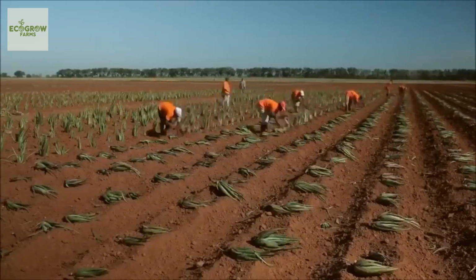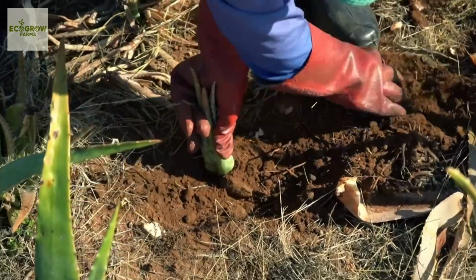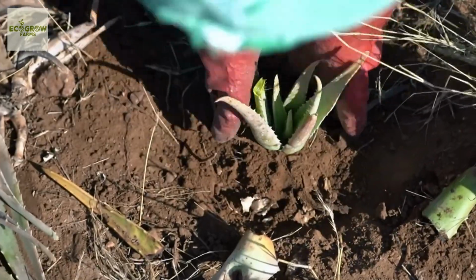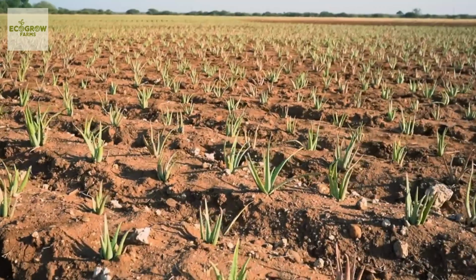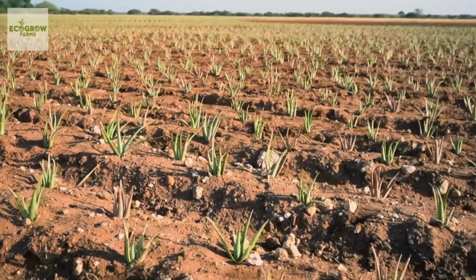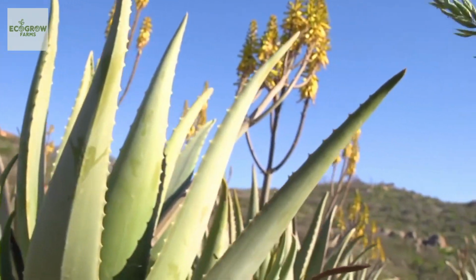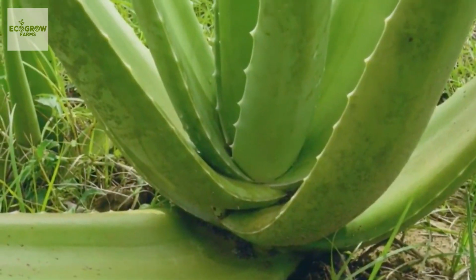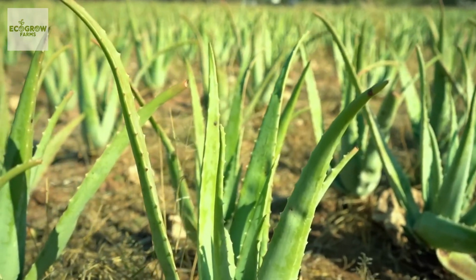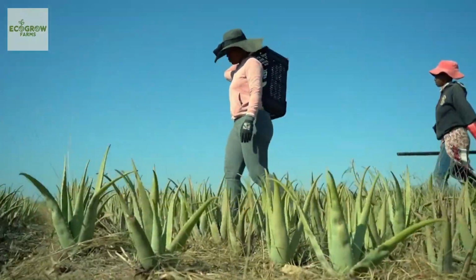And the cultivation process starts with planting offsets, or pups, which are young aloe vera plants growing at the base of mature ones. These pups are carefully transplanted into fields with enough space between each plant to ensure they have plenty of room to grow. Proper spacing is critical, as it allows the plants to thrive without competing for nutrients or sunlight. Aloe vera plants take about 18 to 24 months to mature. Once they are ready, it's time for the all-important harvesting stage.